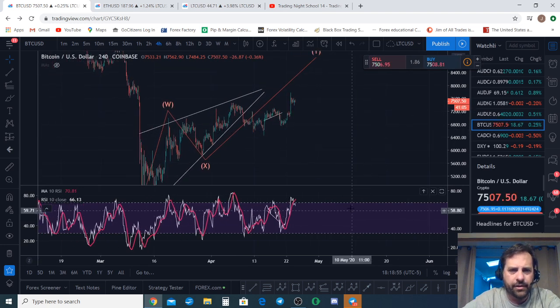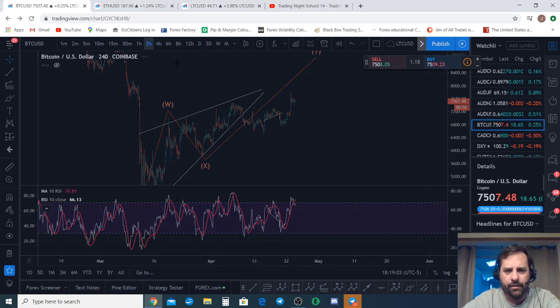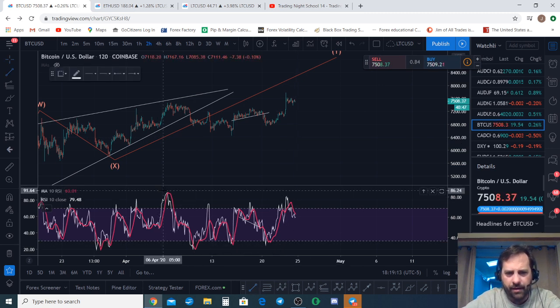Is there any kind of divergence on the 4-hour chart? I don't see any divergence at all. We don't have any bullish divergence or bearish divergence on the 4-hour. Do we have anything on the 2-hour? Let's see. Yeah, we do have a little bit of bearish divergence here on the 2-hour chart right here.